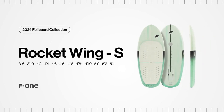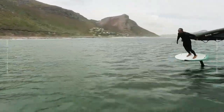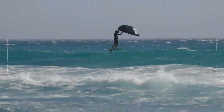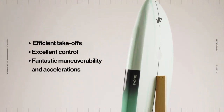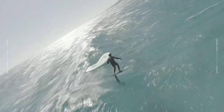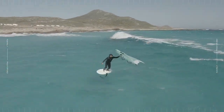Carve like never before with the new Rocket Wing S by F1. Thanks to its enhanced shape, this narrow, low-volume board feels at home on the wave. The Rocket Wing S provides efficient takeoffs, excellent control, as well as fantastic maneuverability and accelerations. Very responsive, stable, and comfortable, this board allows committed turns and intuitively lets you lean in for your turns.